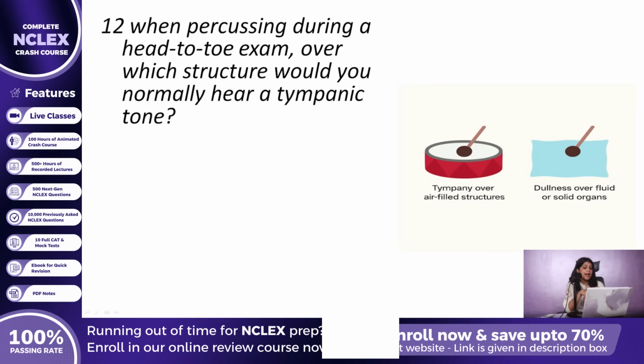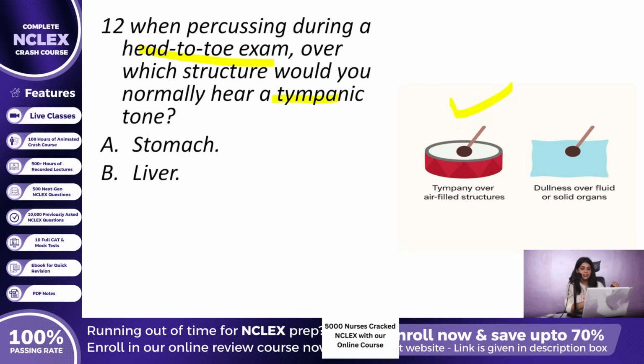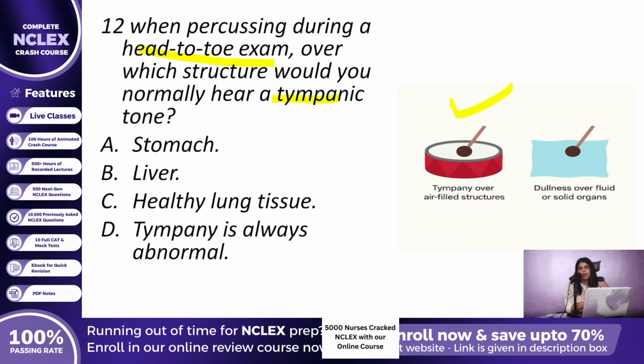Question 12. Stepping into the next scenario. When percussing during a head-to-toe exam, over which structure would you normally hear a tympanic tone? Here are your options. A. Stomach. B. Liver. C. Healthy lung tissue. D. Tympany is always abnormal. The correct answer is A.